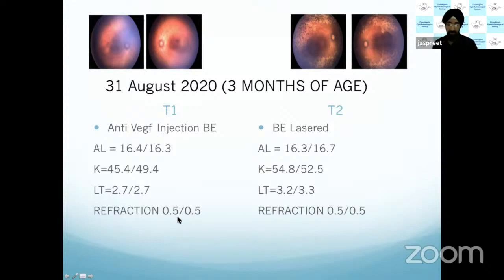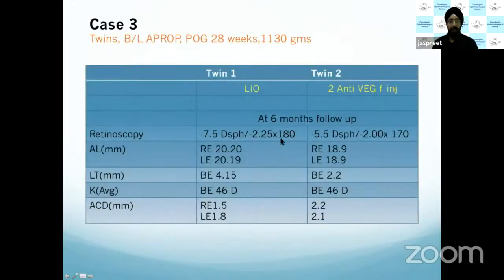Although this is just a 3 months follow-up, there are numerous factors which are working, which could account for the hyperopia. There is no definite answer why this child has a hyperopia of plus 0.5. We have another group of twins here.